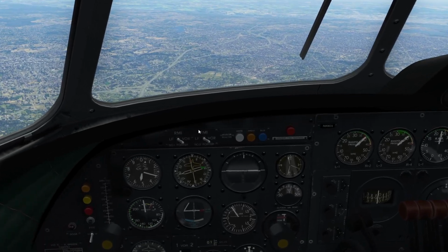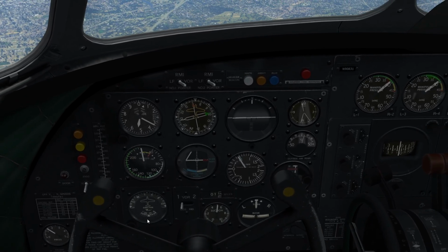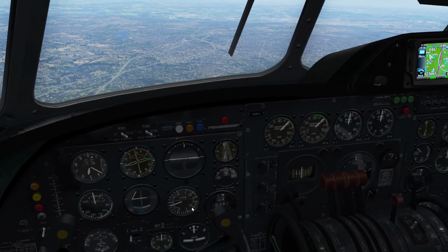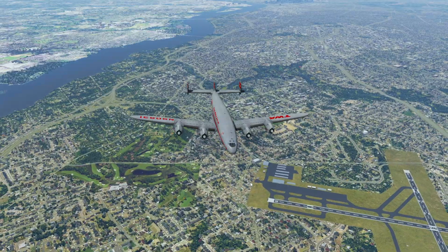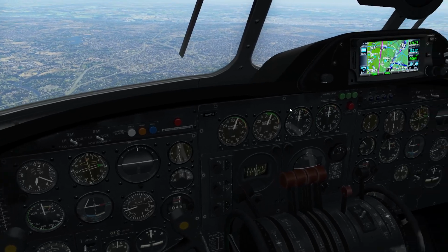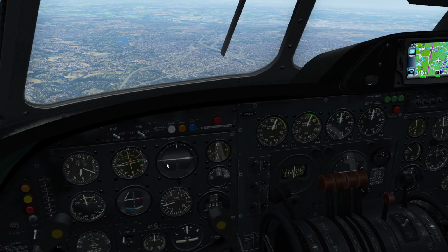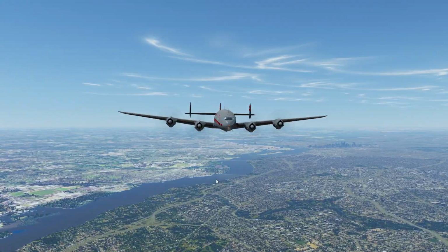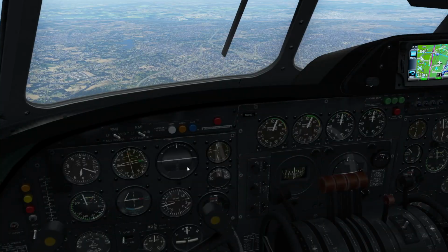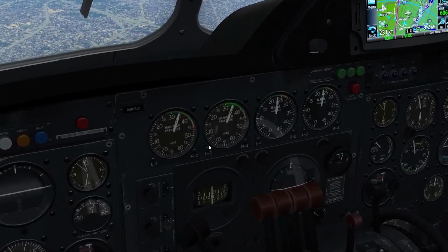Descend and maintain 5,000 feet, TWA 4003. Are we climbing again? We're going a bit up and we're probably overspeeding, that's why. Pressurization is set. So I'm gonna pull back a bit on the throttle. Once you start overspeeding with this, and I notice it with most Prepar3D aircraft, you start to shake. I guess that's their way of telling you that you might be pushing it a bit too hard.